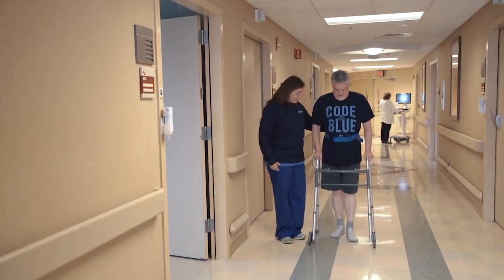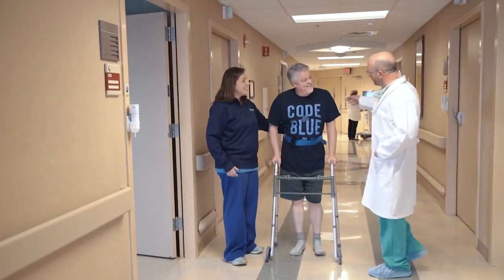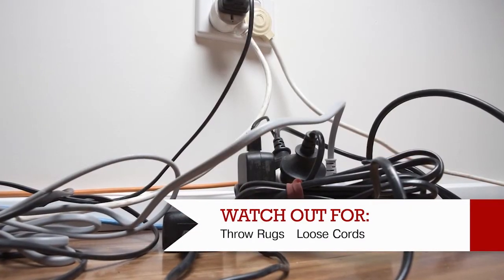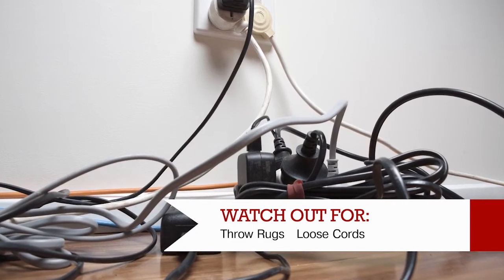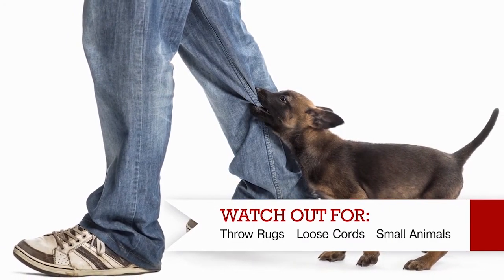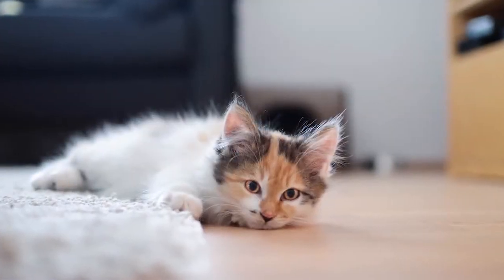Let's get started. It's important to prepare your home before you have surgery. When you come home, you can expect to most likely be using a walker. Sometimes the walker can tend to get tangled up in things like throw rugs, loose cords, anything else that might get in your way and trip you when you're using a walker. Keep in mind that small animals often can be problematic when you return home using a walker. You may want to make some kind of accommodation for that.